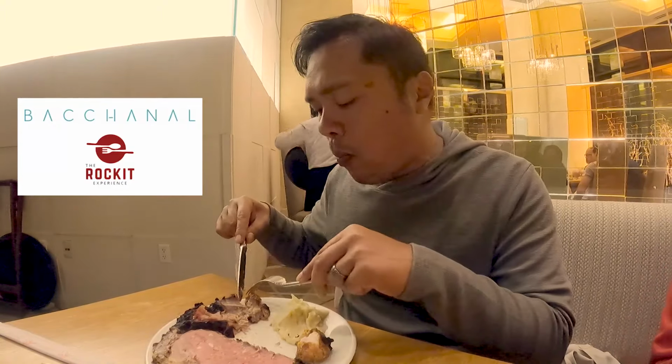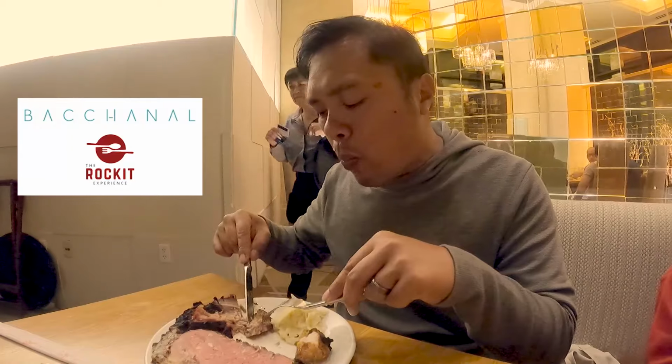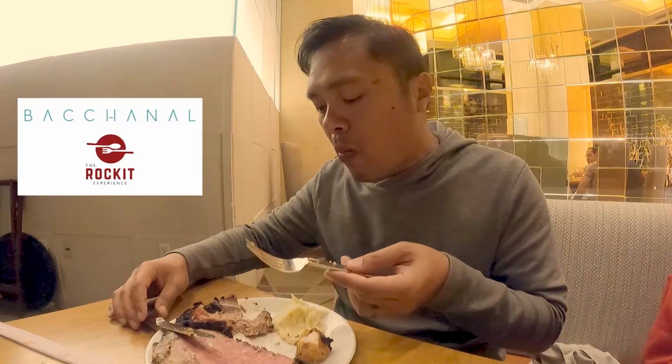Yes, we need some more. You know what? I think this brisket may be able to save this mashed potato. Let's try. Nope. Can't save the mashed potato. Mashed potato is not good. But the brisket, this is a melty, melty, moist brisket. Yes, sir.